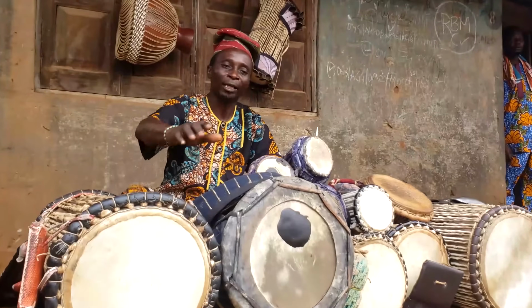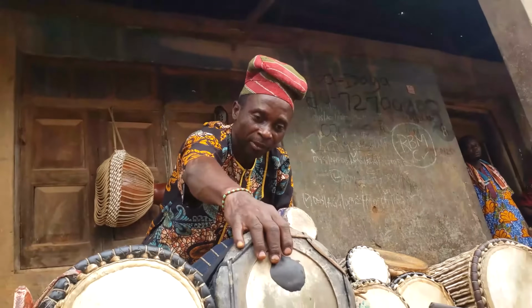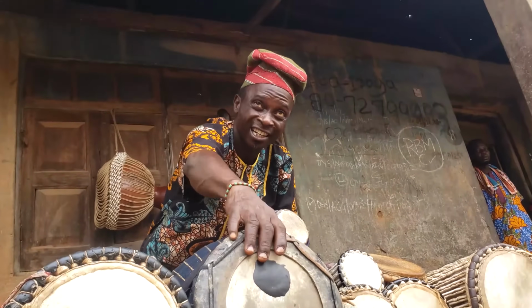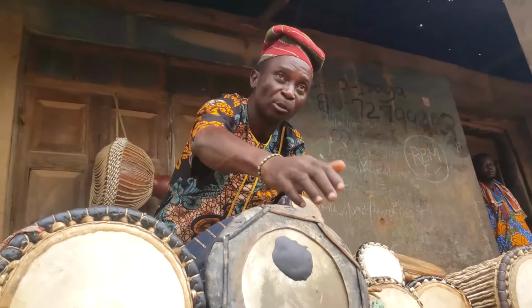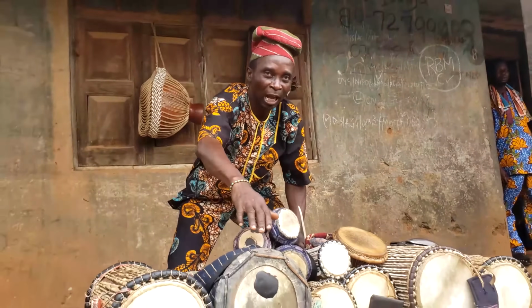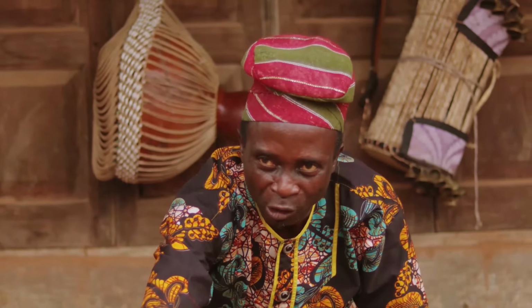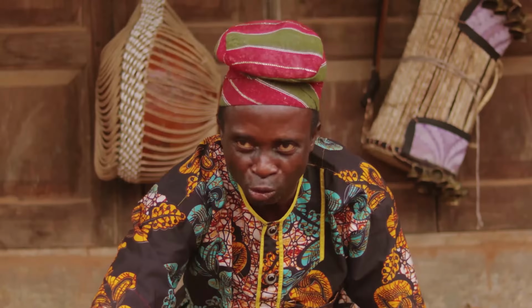So, this bata drum is Iyalu bata. Traditionally, it is referred to as the eldest drum. This drum is known as the Omele bata. Every proverb that the bata says, it is the Omele bata that does the interpretation for people to understand.